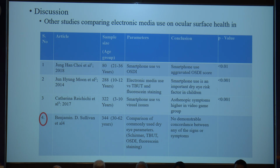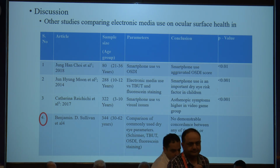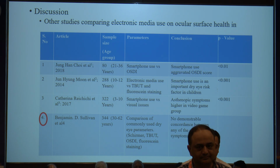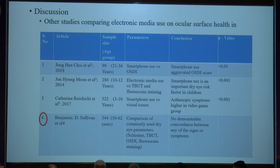The third study by Katharina et al. also compared children between the age group of 3 to 10 years, and she compared smartphone versus visual issues, and she concluded that asthenopic symptoms were higher in the video game group. The only study that contradicts her study was by Benjamin et al., but he did the study in an adult population. He compared the commonly used dry eye parameters like Schirmer's, T-BUT, OSDI, and fluorescent staining, and he did not demonstrate any concordance between any of the signs or symptoms.